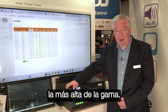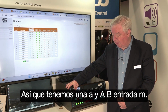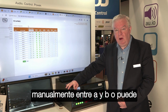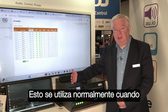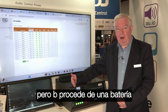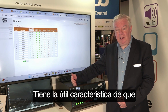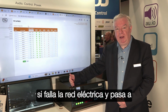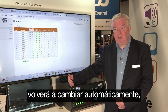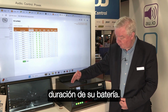This particular unit, being the top of the range, also has redundant inputs. So we have an A and a B input. They can be set either to manually select between A and B, or it can be set in master mode. This is typically used where the A input is the main supply, but B is coming from a battery backup. In master mode, it has the useful feature that if the mains fails and it goes over to battery, as soon as the mains comes back, it will automatically switch back, hence preserving the maximum life in your battery.